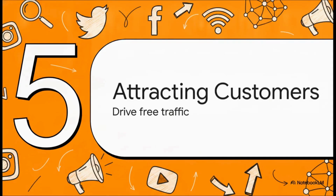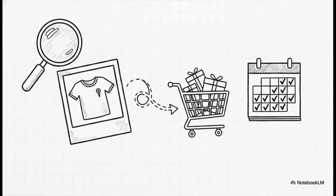And finally, Section 5, attracting customers on social media. So how do you actually drive free traffic to this newly created store? Well, Pinterest is highly recommended for this. Because honestly, Pinterest isn't really a social media platform. It acts way more like a visual search engine. When you consistently post pins showing off your lifestyle mockups with highly targeted gift titles, like, say, Funny Dog Mom Shirt Gift, that single pin can drive free, highly targeted traffic to your store for months or even years.